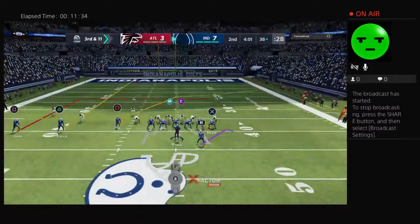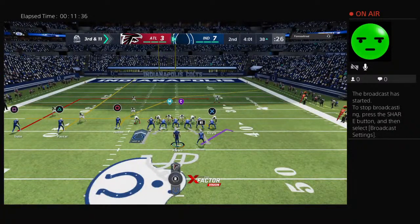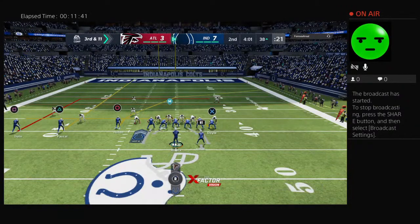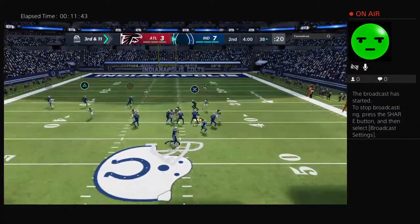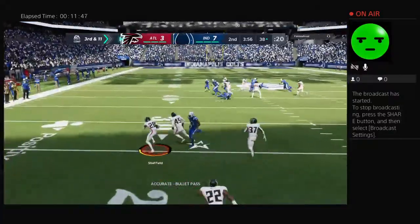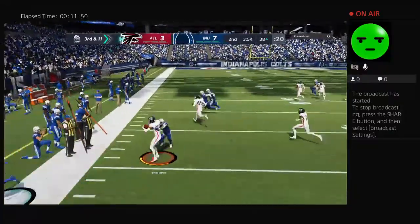An incomplete pass on that last play, and that means they'll need to come up with something here on 3rd down. From the gun, Rivers. Into heavy traffic, and it's intercepted. Picked off at the 24.